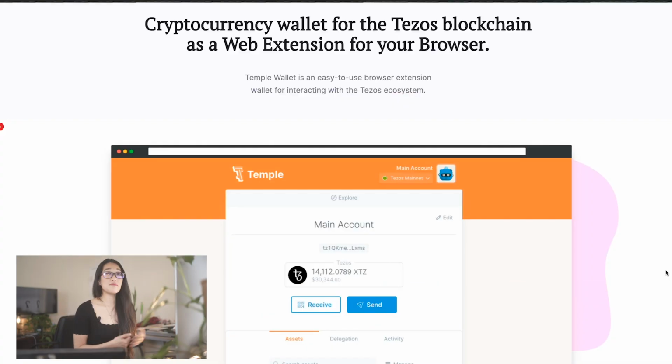So let me walk you through the steps on how to mint your first clean NFT. First, you need a wallet. The one that I'm using specifically for Tezos is Temple Wallet. I like it because it's very similar to MetaMask in a lot of ways, which is the wallet that is commonly used for Ethereum. And once you have your wallet set up, you need to get some Tezos to start. You can probably start with a few bucks of Tezos.